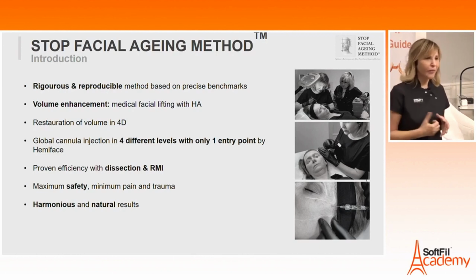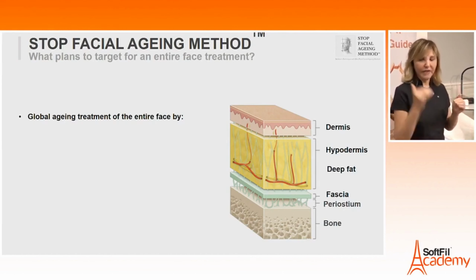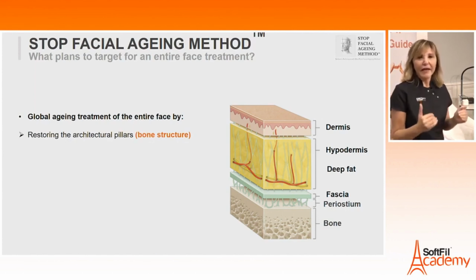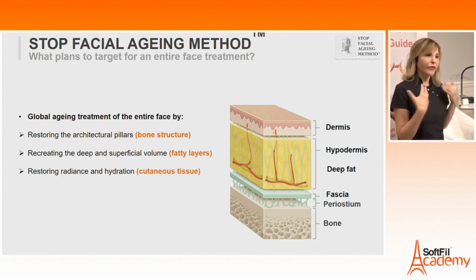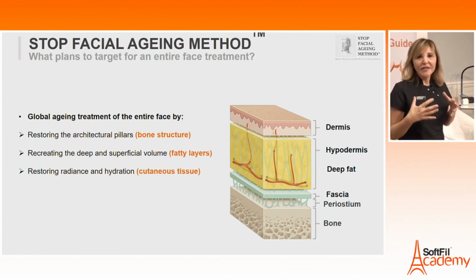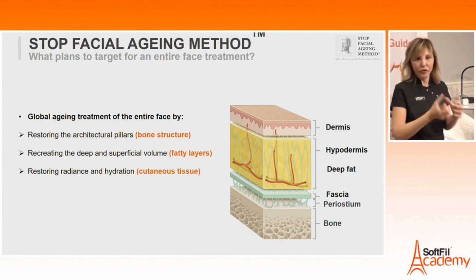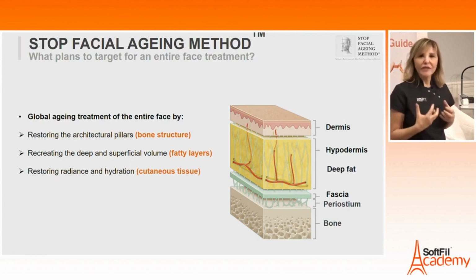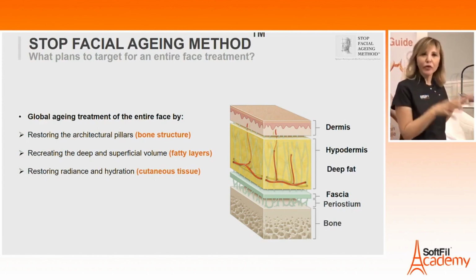Now I will show you how we can work with this method. We will work in different layers, as I told you. The first layer will be the bone structure, because when we age, the bone reduces its volume. The temples are losing volume and projection. The cheekbones are losing projection too, as are the chin and the mandible. So we need to restore this volume with an adapted HA product, very adapted to the bone structure.